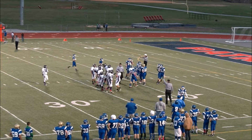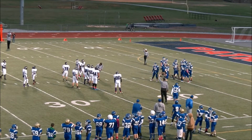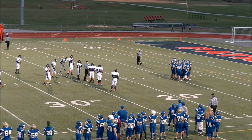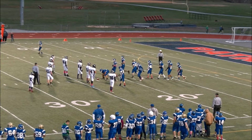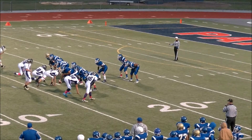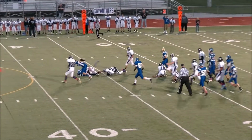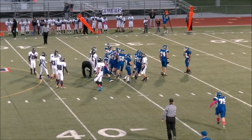Looks like a gain of 1. Going to bring up second down, 9. Featured back for the Tigers is Trent Lang. He has not touched the ball today. First touch of the game for Trent. Breaks to the right side. The big fella picks up big yards, about 7. Picks up the first down, Tigers.